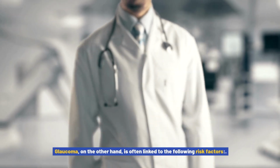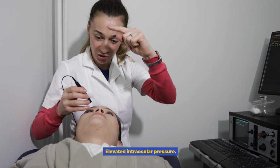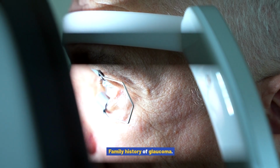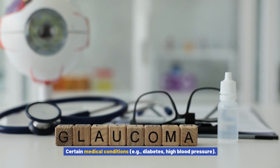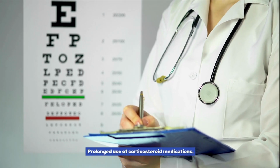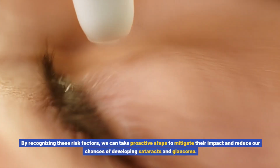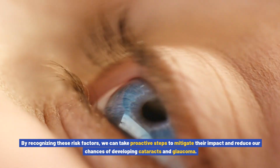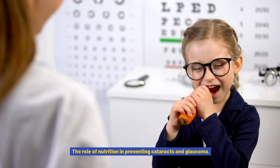Glaucoma, on the other hand, is often linked to the following risk factors: elevated intraocular pressure, advanced age, family history of glaucoma, certain medical conditions, e.g., diabetes, high blood pressure, eye injuries, prolonged use of corticosteroid medications. By recognizing these risk factors, we can take proactive steps to mitigate their impact and reduce our chances of developing cataracts and glaucoma.